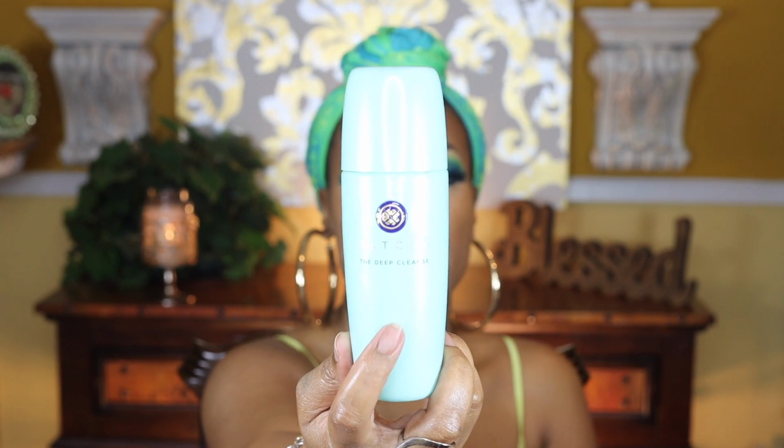All right, and the last product that I have is by Tatcha, and this is their deep cleanser. This is pretty popular, comes in a bottle like this. And so I'm about right here. So this is another one that you all will be seeing in my empties very soon. This is an excellent product. It has a little bit of exfoliating little granules in it. Very good for sensitive skin. So if you have sensitive skin, I would definitely check this one out.